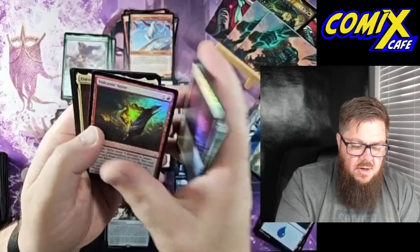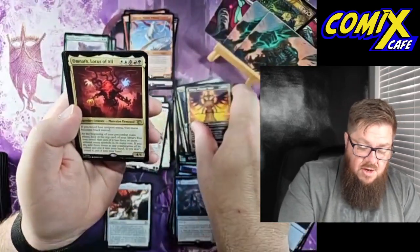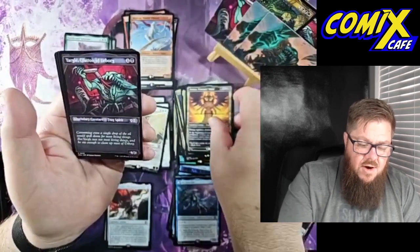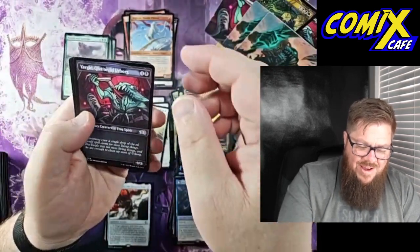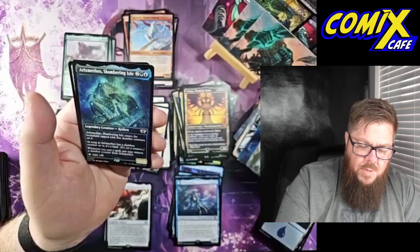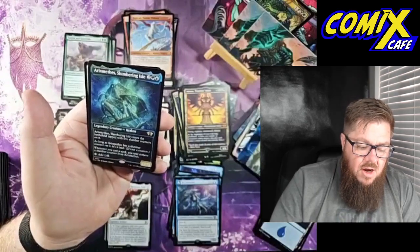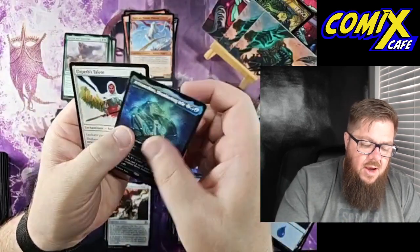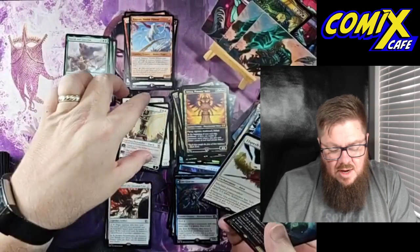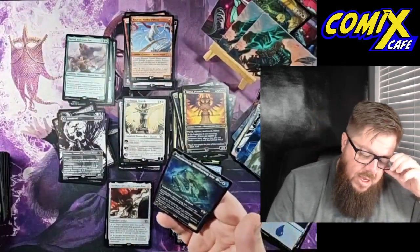delivers. There's Omnath, Locus of All. It's a good card. Again, it's not over the attracts. Oh, another Yargle. Awesome. Put Yargle back there. So that's 6 iterations of Yargle. Erixmathes, Slumbering Isle, into an Elspeth's Talent, which you could enchant your Archangel Elspeth with.